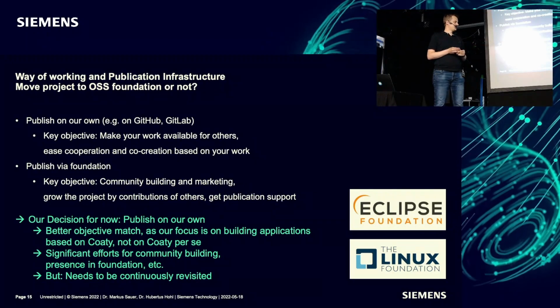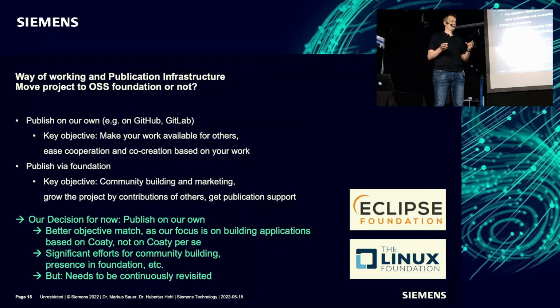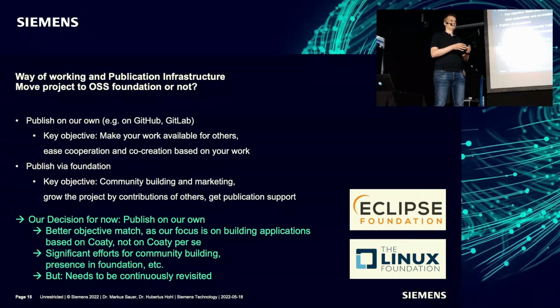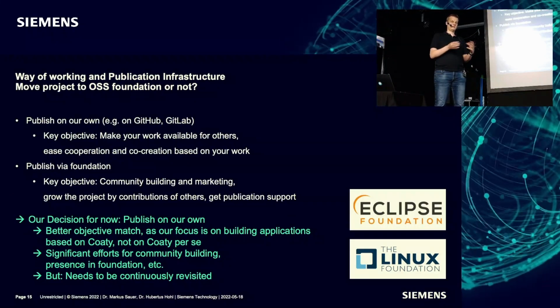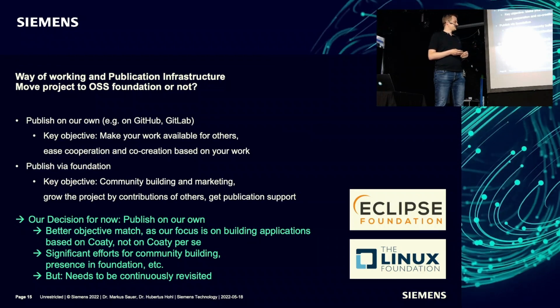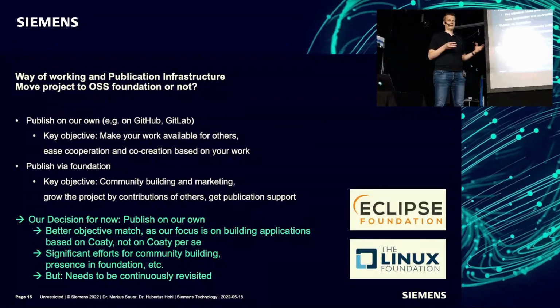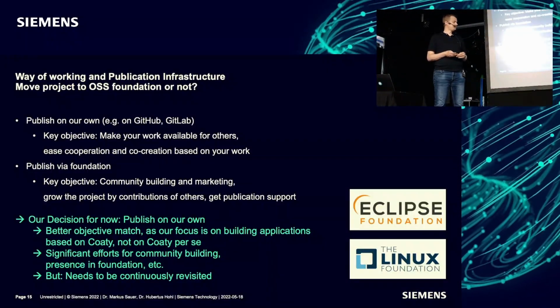For us, it was a decision then to publish for now only on our own, because we don't have the key objective to work primarily on Coaty. We work more or less on the things where we use Coaty for. So we are not working on Coaty per se, but Coaty is for us kind of an enabler for different stuff. That's why we decided to publish on our own.